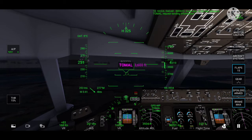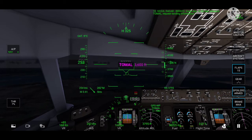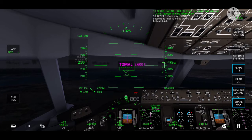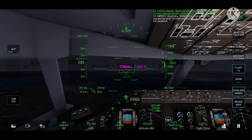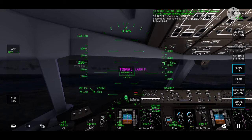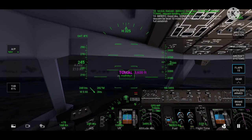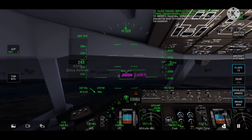Radar, good day. 4,100 feet. Inbound Tango, Oscar, Mike, Alpha, Lima. Request landing information. Good day. Golf, Oscar, November, Alpha, 2, Mike. Transition Papa, Uniform, Lima, Uniform, November. Continue descent, be level 10 miles before Papa, Uniform, Lima, Uniform, November.